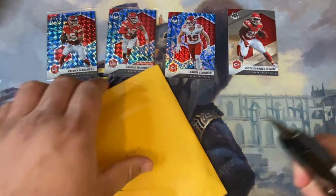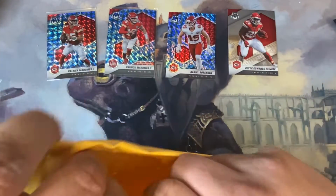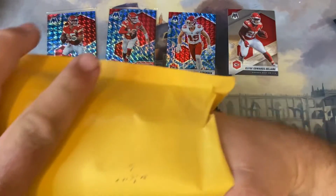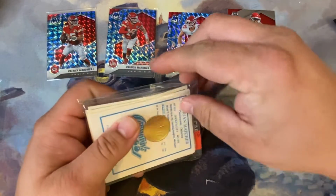Looks like this one took even longer. This one took 7 days to get here. Our friends at the post office sometimes take a little longer. But that's okay. I'm glad we are keeping them in business. We need them to stick around.